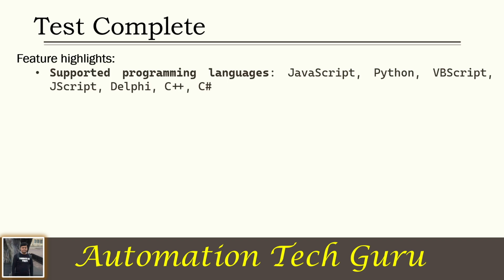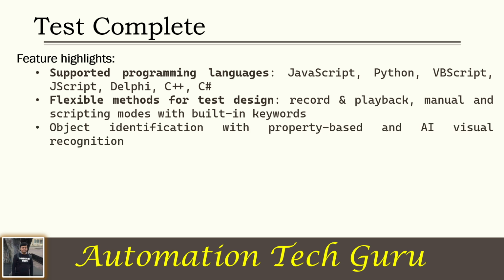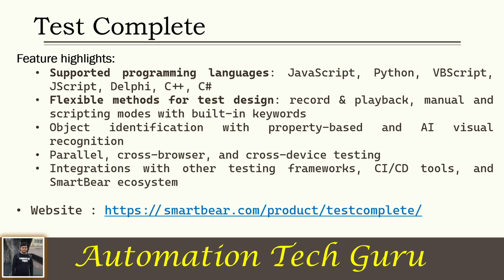Features. Supported programming languages: JavaScript, Python, VBScript, Delphi, C++, and C Sharp. Flexible methods for test design: it will record and playback, with manual and scripting modes and built-in keywords. Object identification with property-based and AI-based visual recognition, parallel cross browser and cross device testing, integration with other testing frameworks like CI/CD tools and the SmartBear ecosystem. And if you want to learn more about TestComplete, you just need to go to smartbear.com/product/testcomplete.